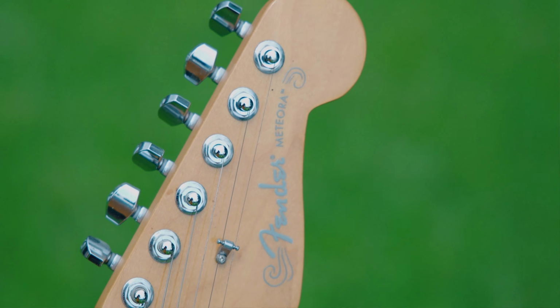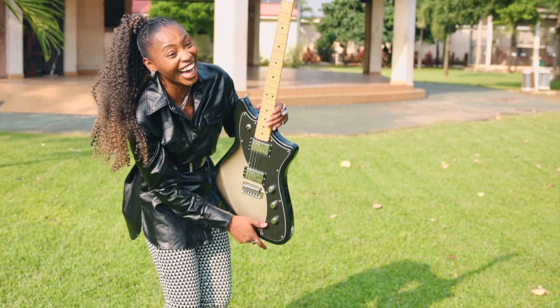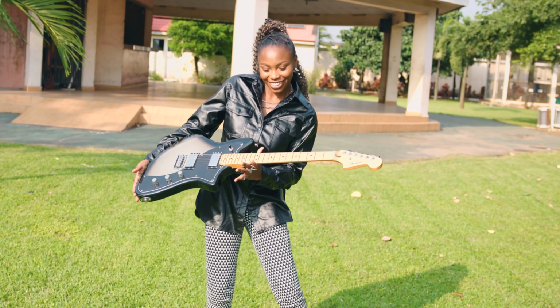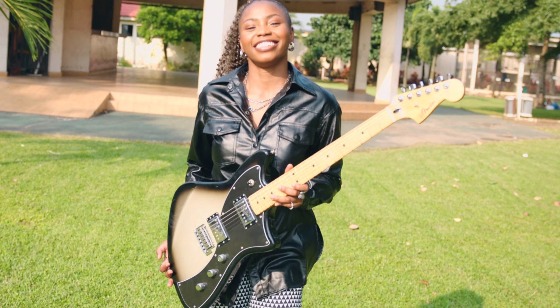It has fireball humbucking pickups, a 12 inch radius fingerboard with rolled edges, a 2-point tremolo with block steel saddles, and locking tuning machines. Yeah, it's pretty cool.